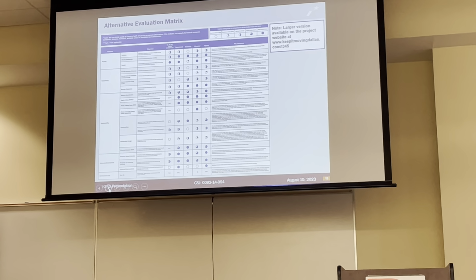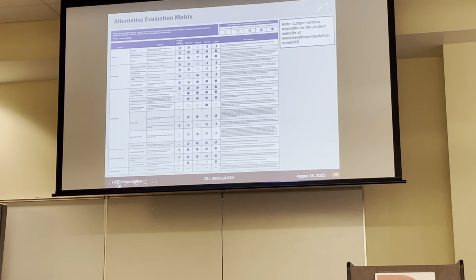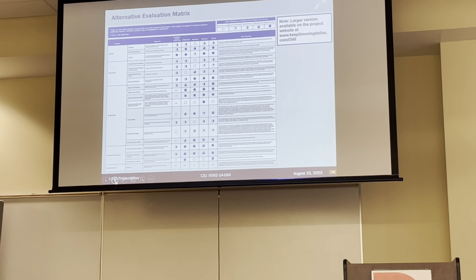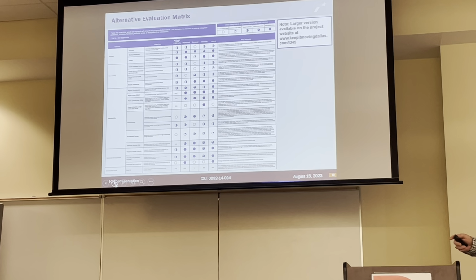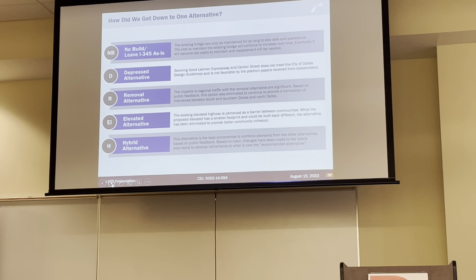I really encourage you, we've got our website up here, keepitmovingdallas.com/I-345. If you've got the interest, please go. There's a wealth of information. But this is the alternative matrix, ultimately, that showed that hybrid alternative being the preferred, recommended alignment.